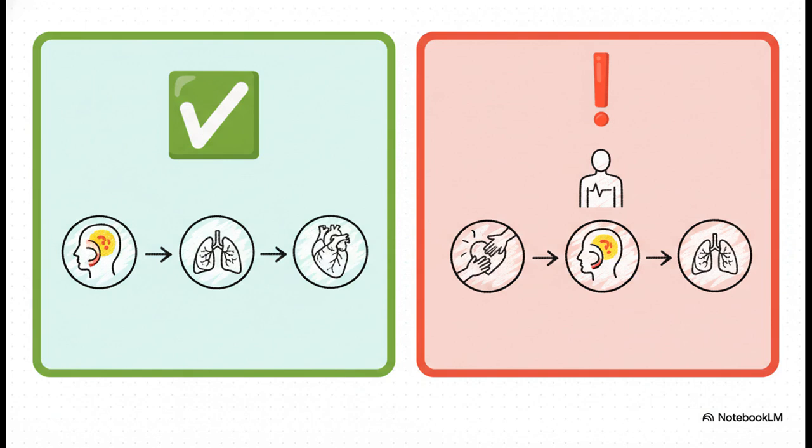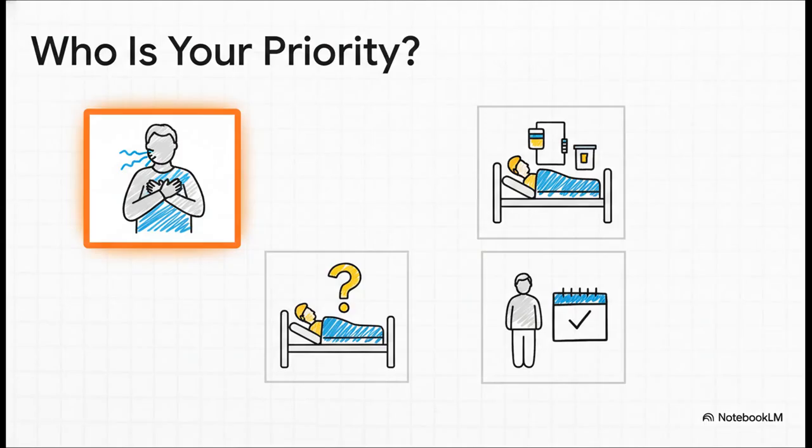Why? Well, because the pump, the heart, is broken. The only way to get oxygen to the brain is to start compressions immediately. So for CPR, it's CAB. So let's try it. You've got these 4 patients. Who do you run to first?